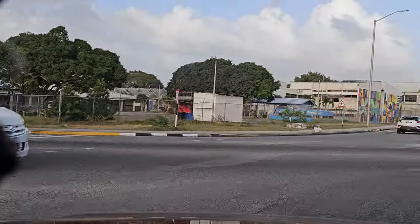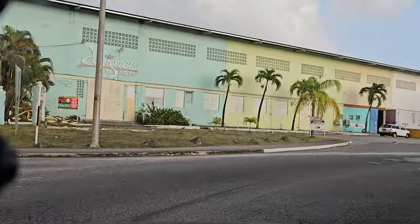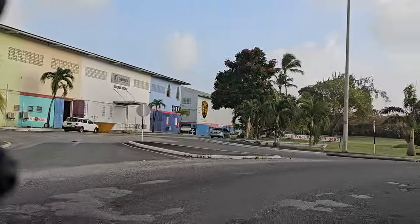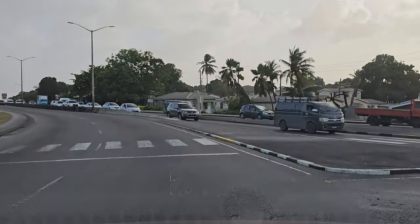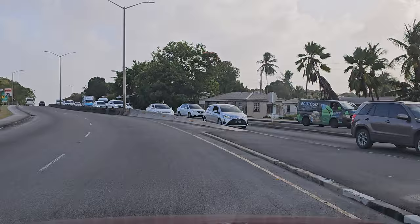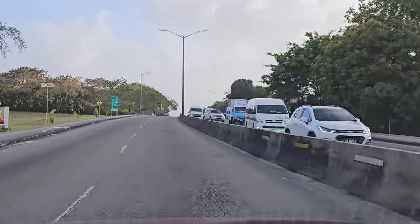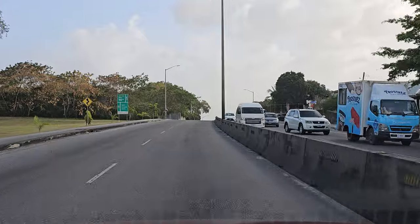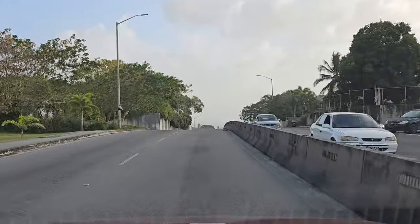And right ahead of us is the SJPI. That road there takes you to the Caribbean Development Bank. And then there's a bit of an area there with a security firm and other companies. Sort of a warehousing area.